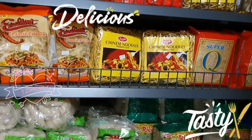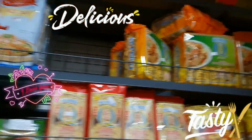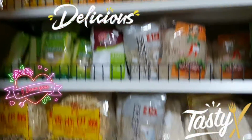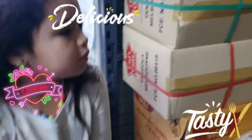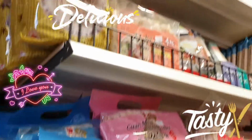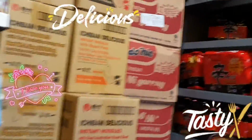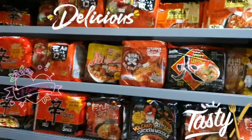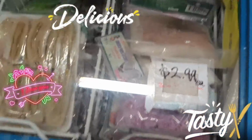They have Chinese noodles. We have Super Pancit Canton noodles. Look at that. Special mama noodle. Yep. And we have more noodles here on this side. Oh, that noodle is my favorite. I love this kind of noodles, mommy. Oh, they have more noodles here, Korean noodles. And then we have another frozen section here. We have sliced purple prawn.